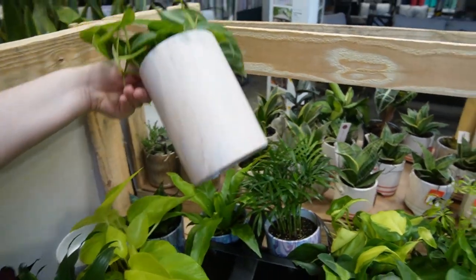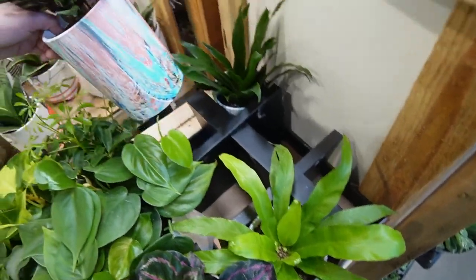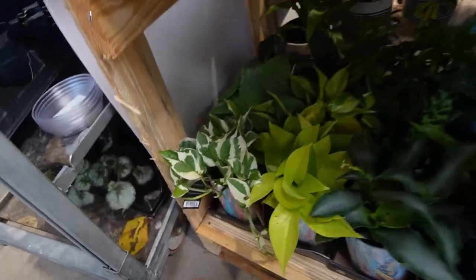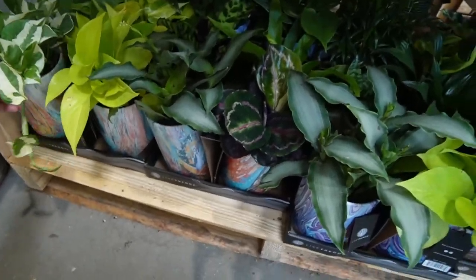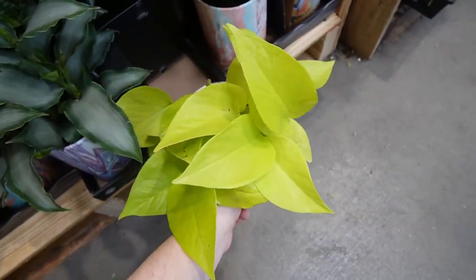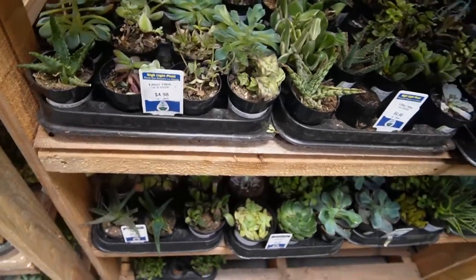Super tall pot. Got some Calathea, some Medallion, Roseopicta, some Rattlesnake Calathea, some Sansevierias. Down here, we have some Pothos. I wish they would do Micans. I don't know why they're not doing Micans in higher volume. Or maybe they are and I'm just late to the party and they've all been purchased. Some lemon lime Epipremnum. These ones are all $18.98.